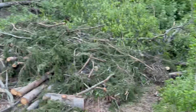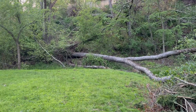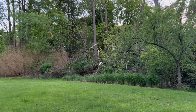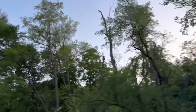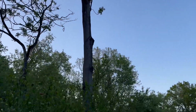Had a storm come through. That's just one of the trees that fell. Snap that one off. Snap those off. Snapped my neighbor's tree off. Knocked down 2 trees that were in there. Snap this one off.